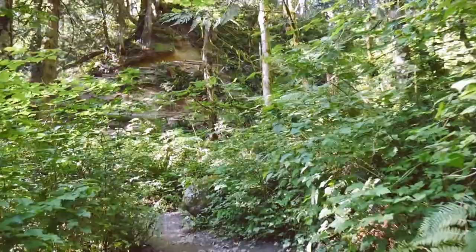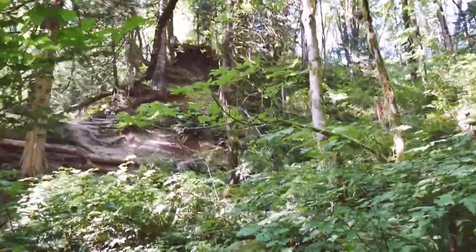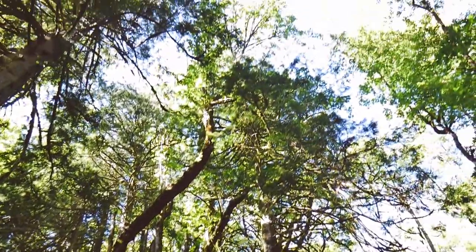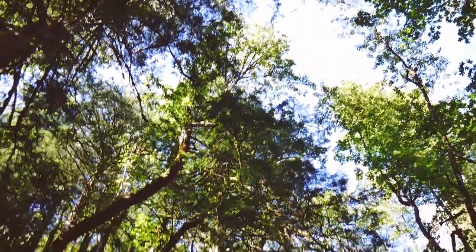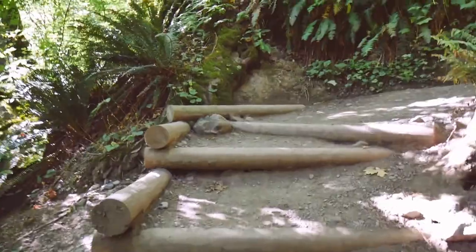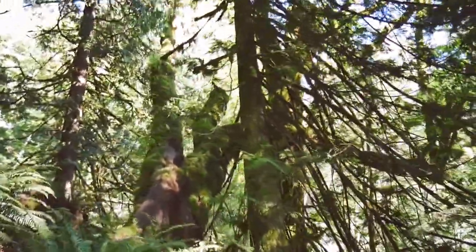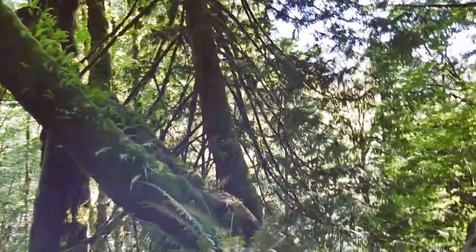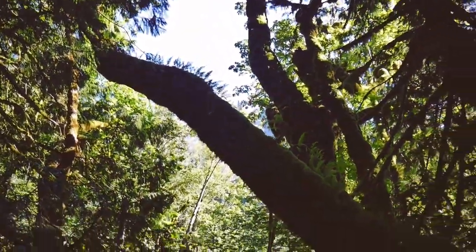Oh my gosh, this looks like some type of obstacle course. Look at this thing. What's going on? Like there's no physics. Look at that tree. Wow, there's that crazy tree. Look at that, that thing's nuts. It looks like a dinosaur.